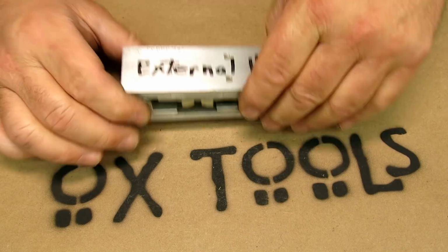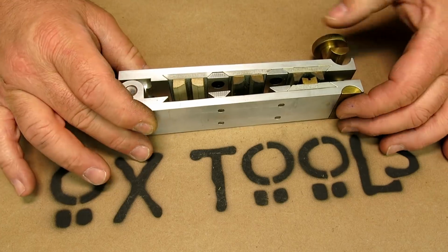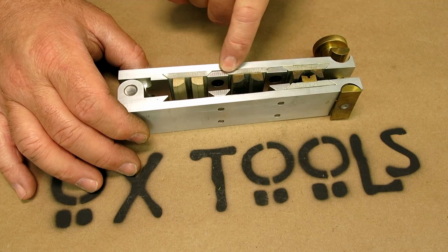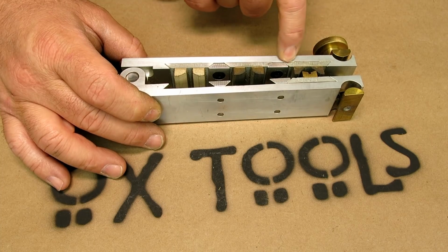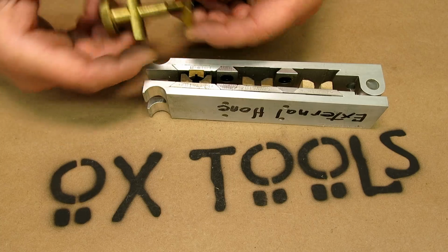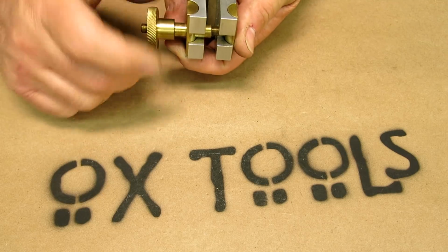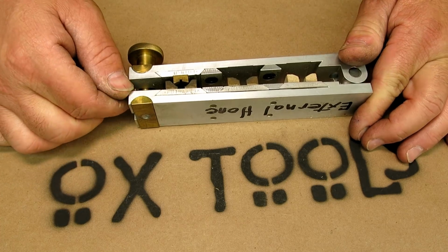So this is the kind of stuff that I like to find, something that I can experiment with and play around with and see how it works, right? And then these, boy, those look like factory something there, just the way they're marked and stuff. There's a little bit there, so let me put this back together. Anyway, external hone, and then we'll try that out on something hard and round and kind of see how it behaves.